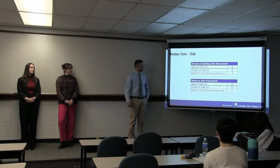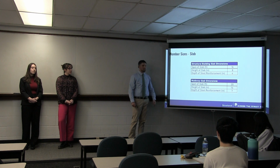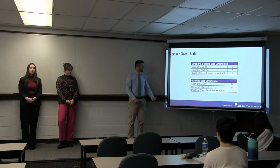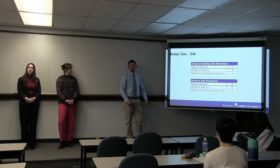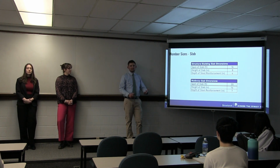So the easiest thing was just to go with a larger beam. And then some basic slab and beam sizes. The slab is 16 feet spanning for both buildings, and then it's 20 feet for the walkway. Again, this means that the slab for the buildings is going to be smaller than the walkway because it's less span.